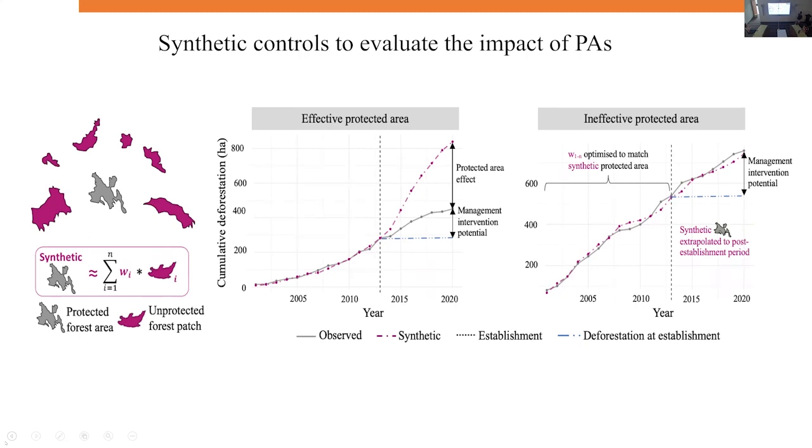I'll tell you how synthetic controls work. It's kind of like a linear model. So it's actually quite simple. If you look at a linear model, I guess everyone knows how a linear model works. Y is equal to m1x1 plus m2x2. It's kind of the same here. You see, there's this predicted area. The m1 is the w1, x1 is the other patch.